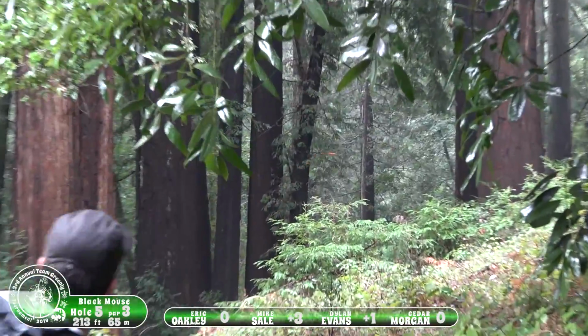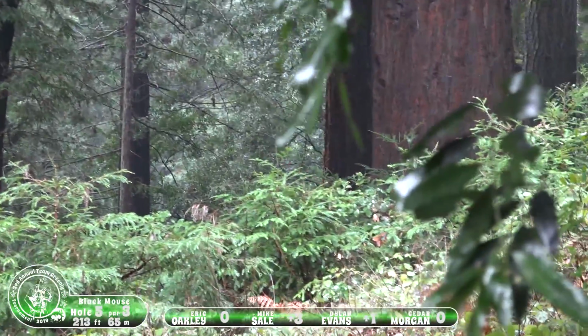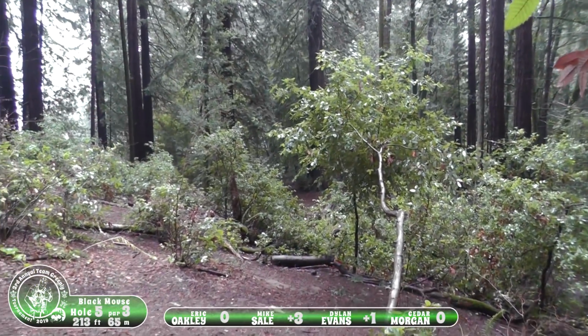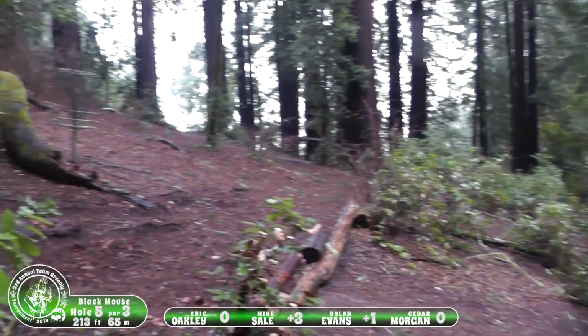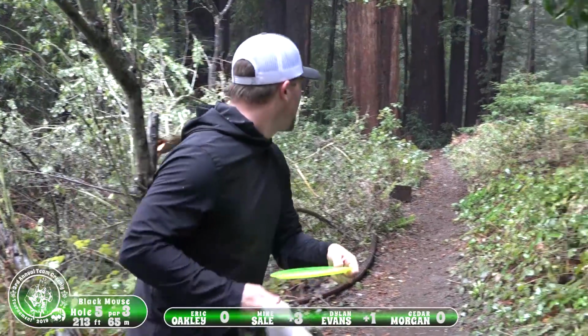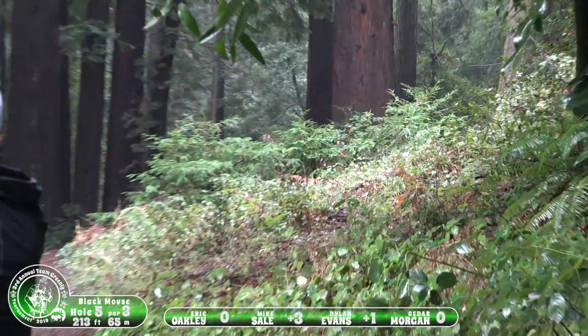Eric opting for the felon shot. Wow, that's a nice shot. Maybe just a little left. Yeah, a little too much power, but so pin it high, couldn't fade enough. But yeah, that was absolutely beautiful.